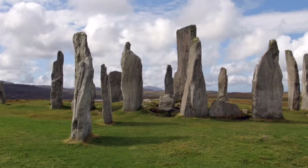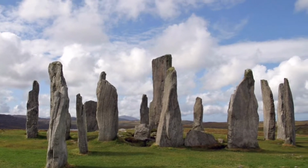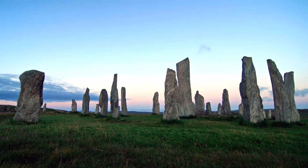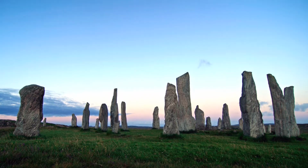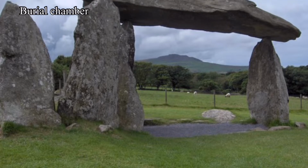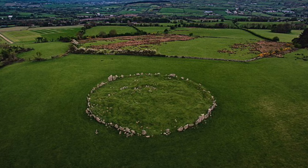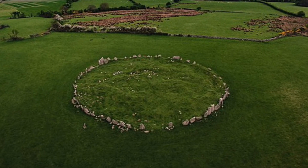Most sites do not contain evidence of human dwelling, suggesting that stone circles were constructed for ceremonies. Sometimes a stone circle is found in association with a burial pit or burial chamber, but most of these monuments have no known such association because of a lack of archaeological investigation.